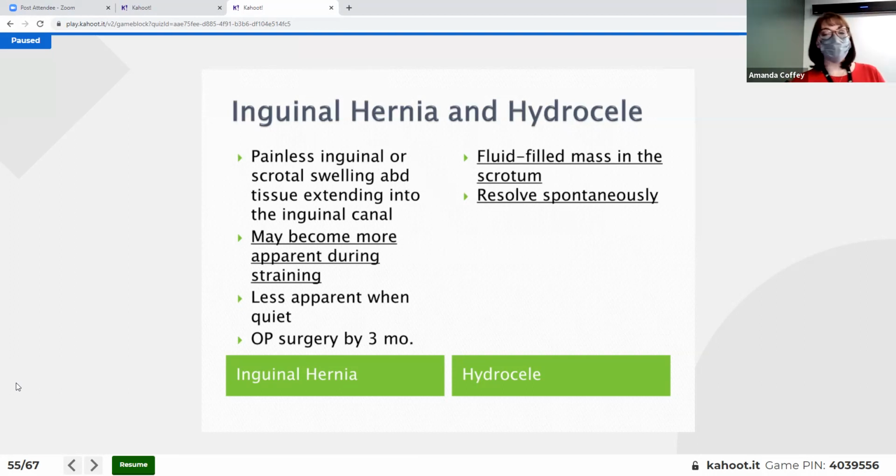So a hydrocele is a fluid-filled mass in the scrotum, and these usually resolve spontaneously, okay? And what you'll feel, it feels different. A testicle is firm, okay? When you palpate a hydrocele, you can feel the fluid move, okay? So you can feel the difference between the two.